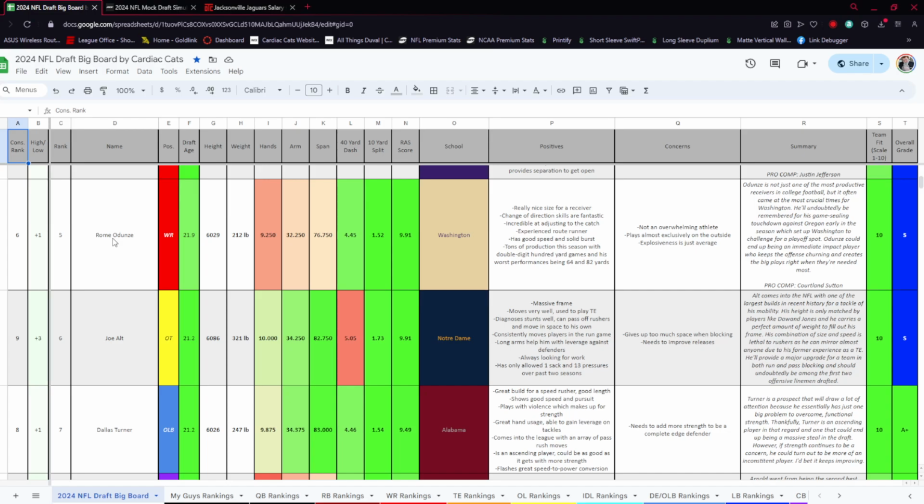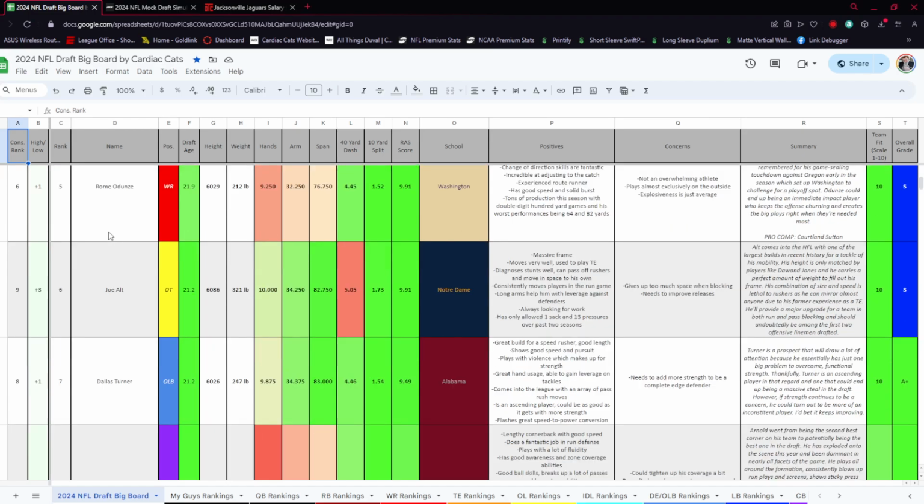Huge thing that we need to focus on. In addition, you want guys that don't drop the ball. And Rome Odunze does not drop the ball. You go watch the film. You go watch him this year. I watched a lot of Washington football. This guy, every time you ask him to step up, he steps up. So absolutely a name we're watching.